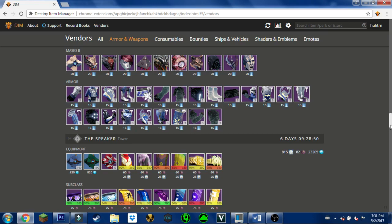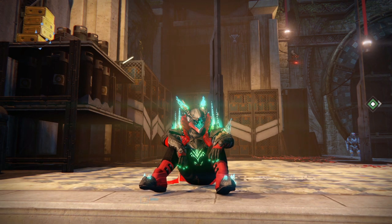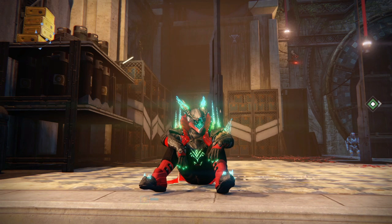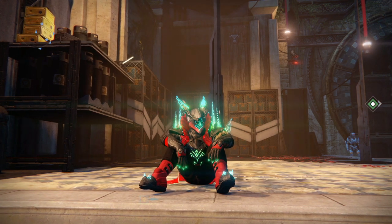So yeah, I'll see you back in the tower. And there you have it, Guardians. That's all of the halfway decent weapon rolls for the tower vendors this week. Alongside that, that's all of the 98% or higher intellect, discipline, and strength rolls for the armors from all of the vendors from the Reef to the Rise of Iron Temple, all the way back to the tower.